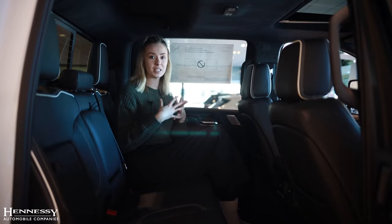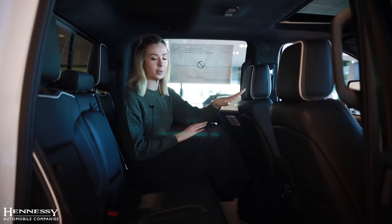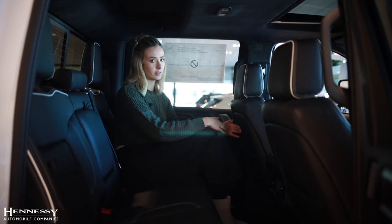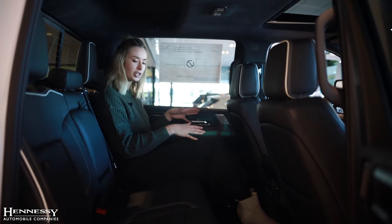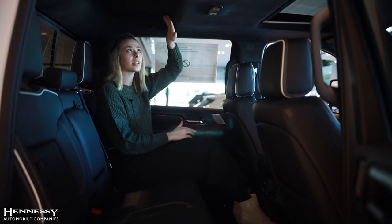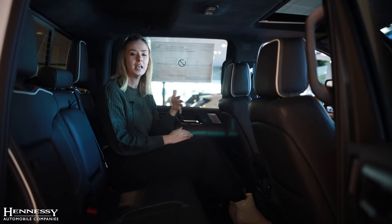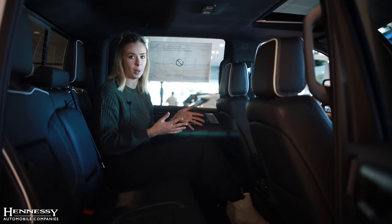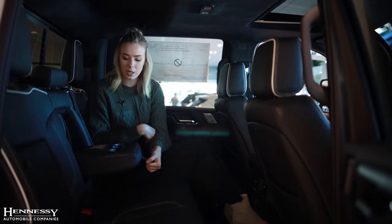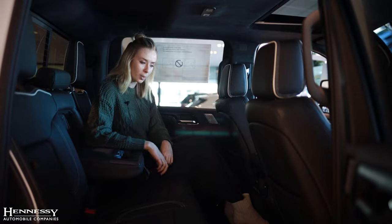Clearly, I am 6'1", and I adjusted the driver's seat to be what was comfortable for me. Now, here in the rear, I have plenty of leg room to comfortably ride, stretch out my legs, have all of the room, as well as head space. It's actually concave right here, so taller passengers aren't going to be hitting their head if you happen to go over any bumps. Also in the back seat, you are going to have your pull down where you have your two cup holders, as well as a little bit of an armrest.